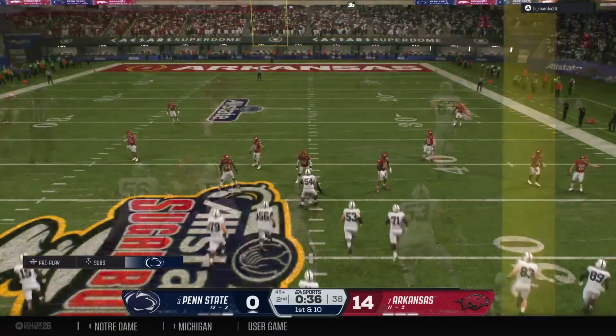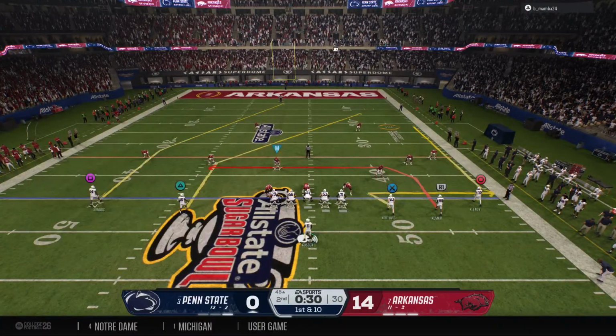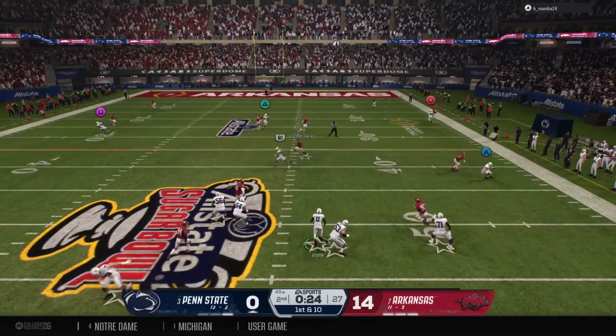That's what makes this tight end so dangerous. You can flex him out into that slot position. He shows you his versatility. He can be an inline guy that can block, but here he shows you what he can do with his hands. And looking to throw now on first down.